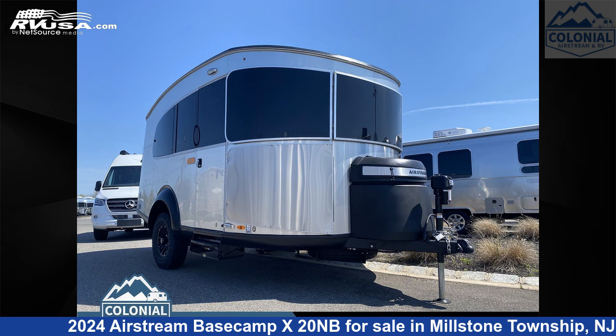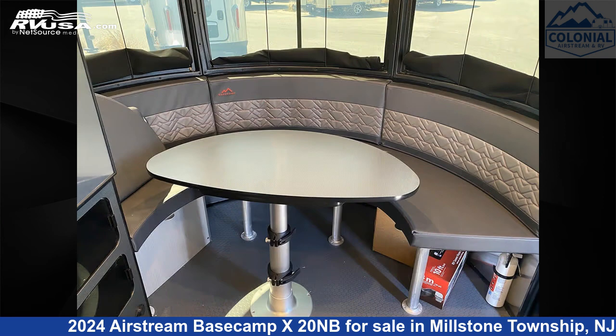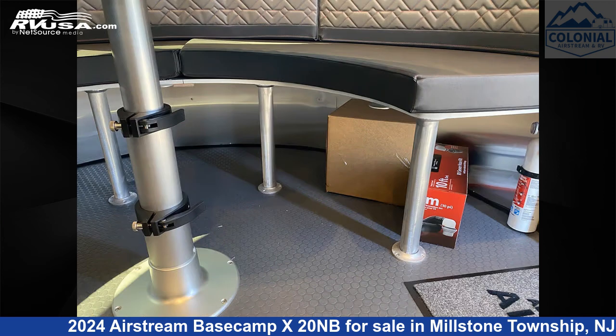This 2024 Airstream Basecamp X20NB is a travel trailer RV. It is located in Millstone Township, New Jersey, 08535 and is offered for sale by Colonial Airstream RV.